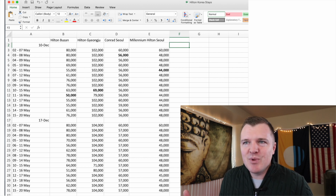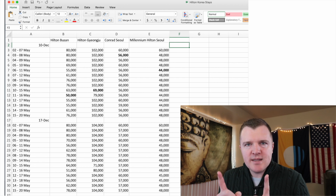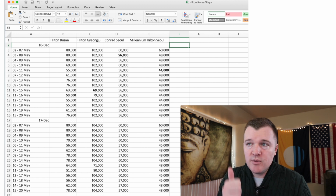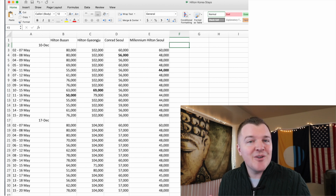I made an Excel spreadsheet, and I did 5-day windows because I want to get that 5th night free. So for example, May 2nd to May 7th, I then checked the Hilton Busan, the Hilton Gyeongju, Conrad Seoul, and the Millennium Hilton Seoul to see what the point redemption was. And I'm just looking for where can I stay at a very nice place for the least points possible.